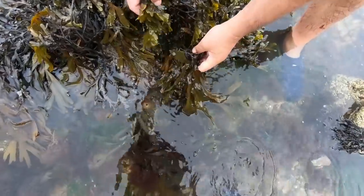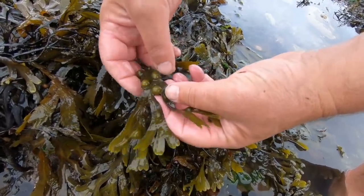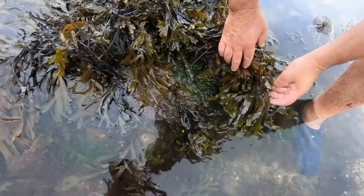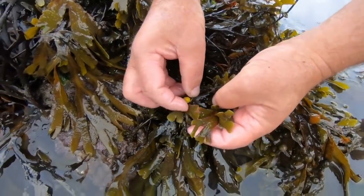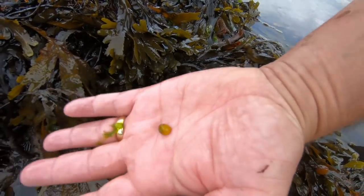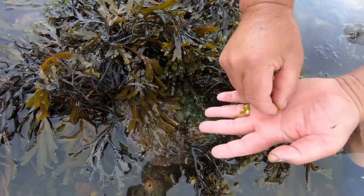Across this patch of bladder wrack now. Bladder wrack because it's got these little bladders, and they're full of air. When the tide comes in they float and they get more access to the daylight. Now, underneath them, you can see there's a special species of periwinkle called a flat periwinkle. Nice yellow colour. They come in greens, browns, sometimes a little bit blue. They feed on the algae that live, not the seaweed itself, but the algae that live on the seaweed. So we put them back.